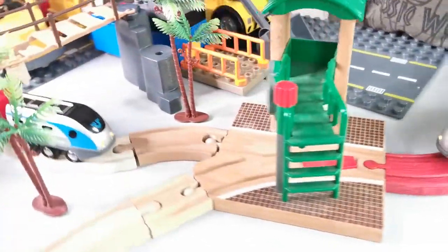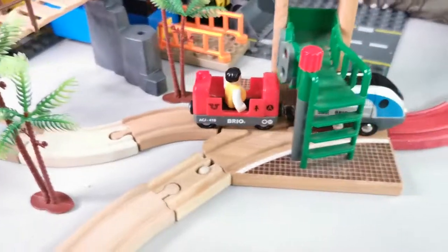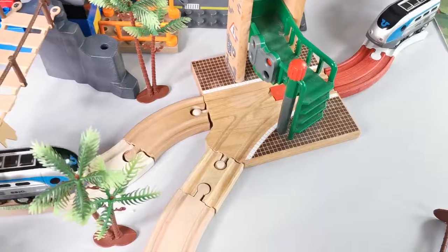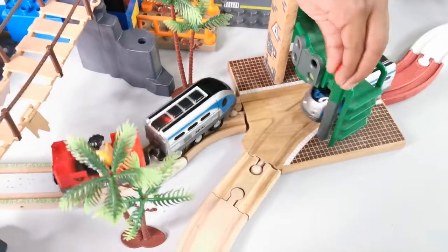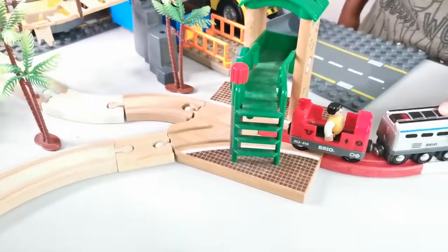That is a beautiful rail cross. Look what's going to open. Wow. That was perfect timing. Perfect timing. Yeah.